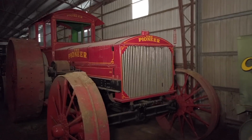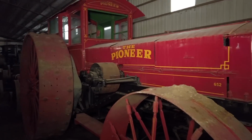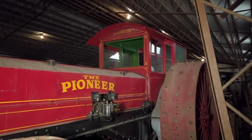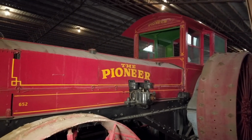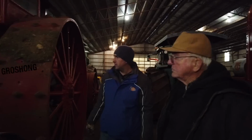This Pioneer, this is their extensions for it. This came out of Calgary. I think it came originally out of Reynolds Museum, but Ron Carey owned that in Calgary. That's where Dennis got that one. It's a pretty nice one. He had another Pioneer, but it wasn't near as nice as this one. There's another gas engine here. This one runs, of course.